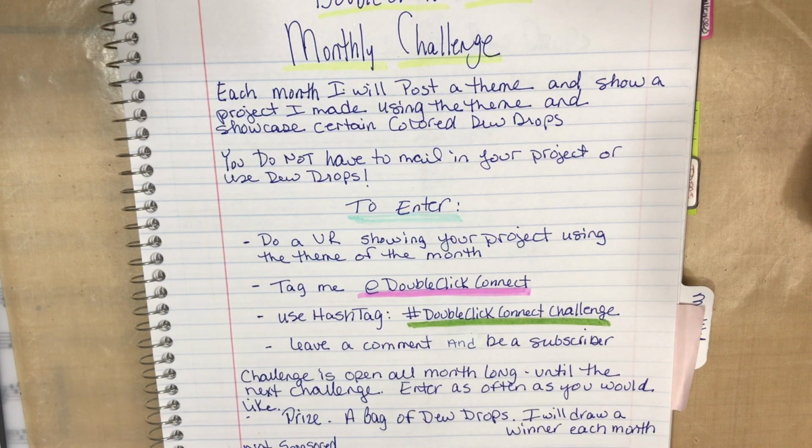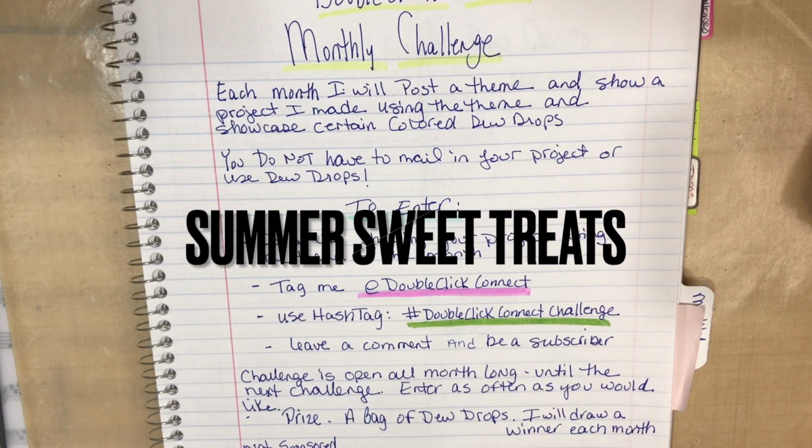Real quick, I'm going to go through the challenge rules and then I will show my second project that I have created this month. Each month I'll be posting a theme and show a project I made using the theme as well as my new release of dewdrops. This month's theme for July 2023 is sweet treats.